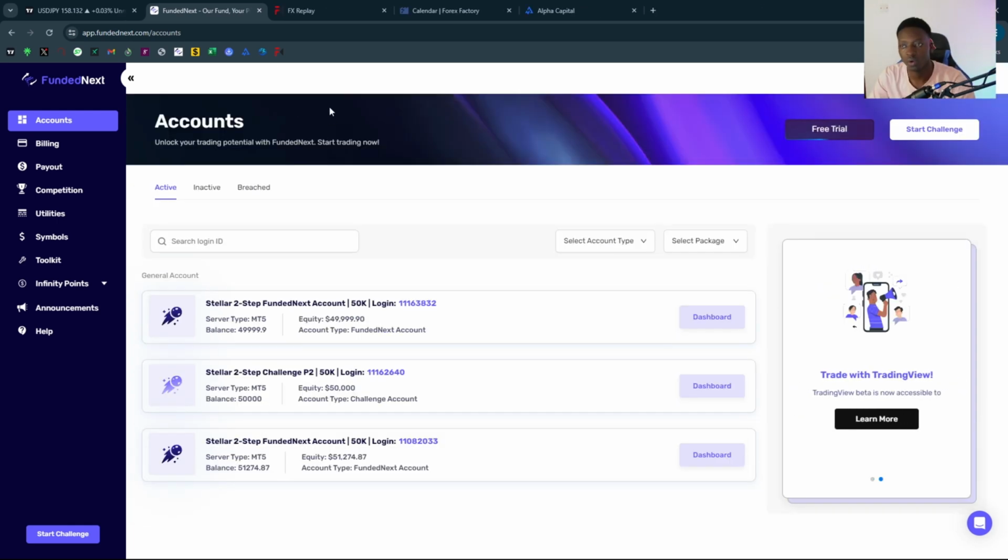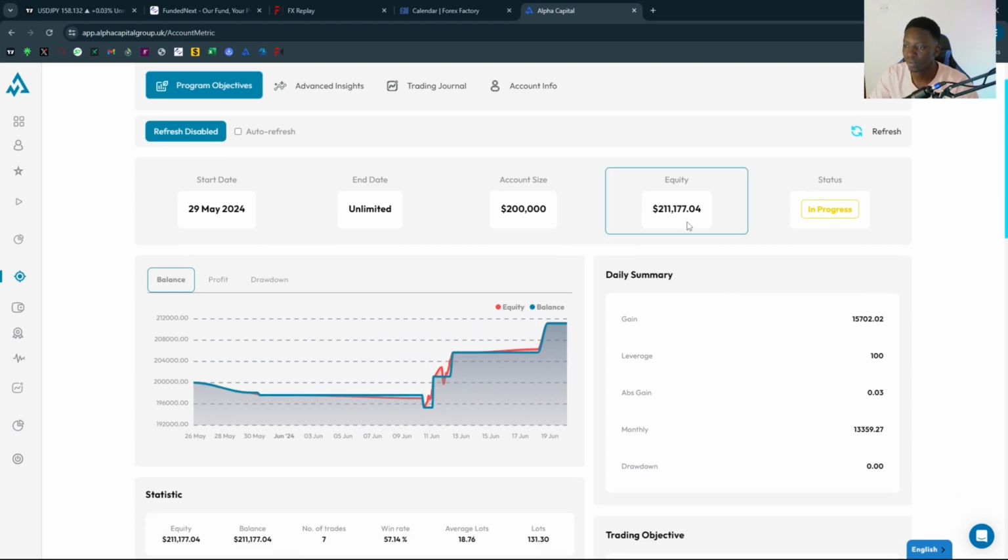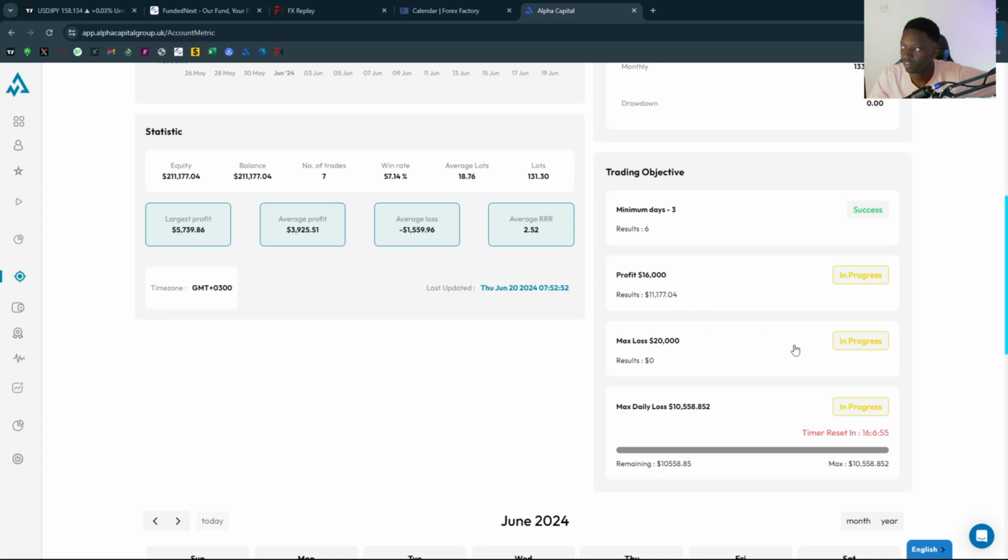And my final update on other challenges that I've been doing: I did manage to take a 200k account at the beginning of this month. As you can see, I went into some drawdown of close to 2%. But again, I've been able to recover, and at the moment my current equity is at $211,000. In terms of percentage, I'm sitting at just about 5.6% up, which also means I'm only one trade away from passing the phase 1, assuming my next trade becomes a winner.